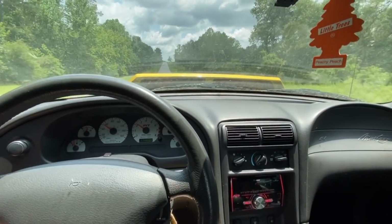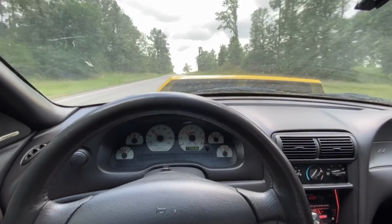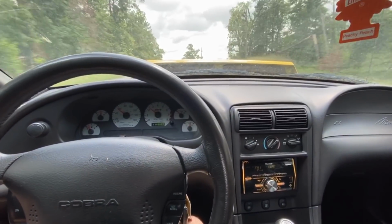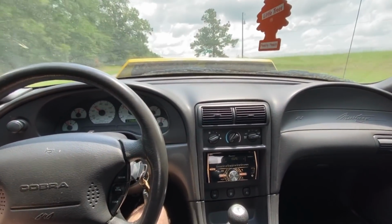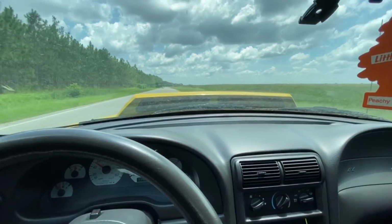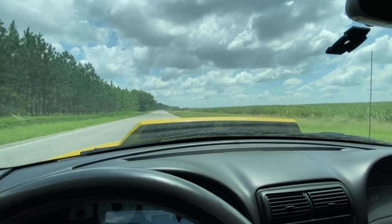We are in the Terminator, headed home, guys. Headed home. She's running good. We just got to get a new battery for it. And like I said, we're going to drop the boost on this thing, take it and get a new tune, and she ought to be okay. AC is nice and cold in the car. Got some spider webs in here, but other than that, everything's really good. Such a pretty day too.